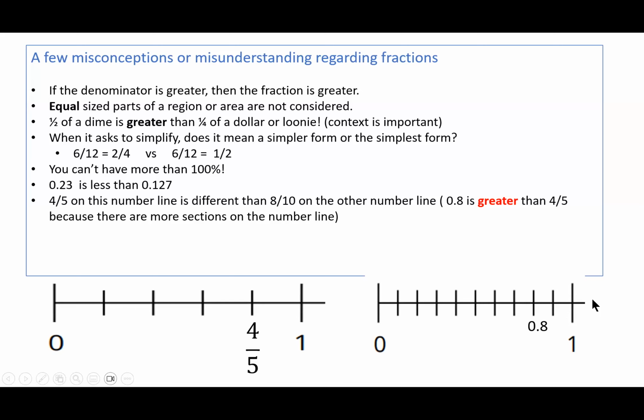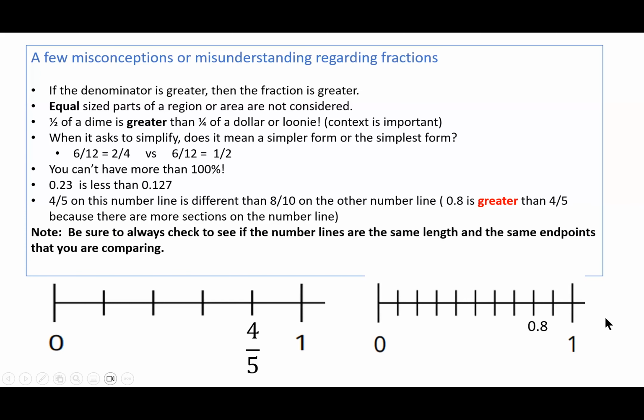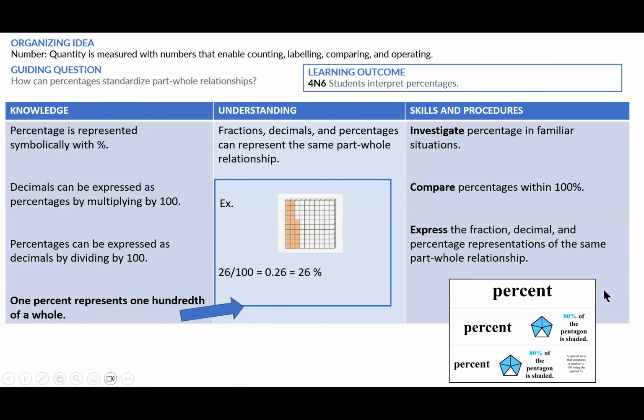I think I talked about that, and I really did experience that. They just assumed because there were more sections that this was going to be a bigger number or a greater number. And then we look at percentages, and we're looking at a fraction over 100. How do you express that as a decimal? And then anything over 100 that they're going to look at is a percentage.